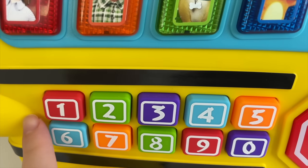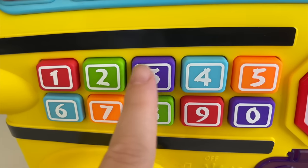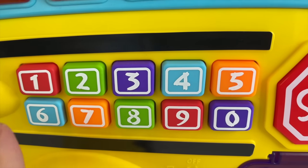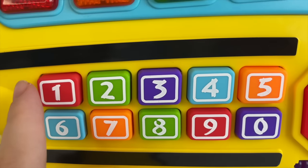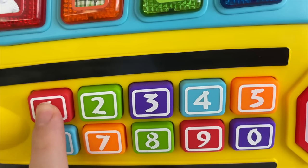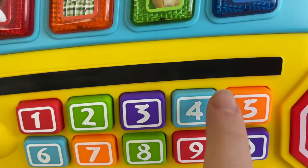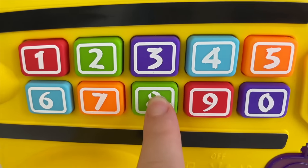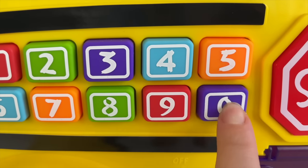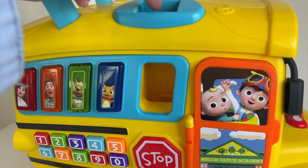At the bottom, we have some numbers. Let's count with me. 1, 2, 3, 4, 5, 6, 7, 8, 9, and 0. Let's press them and see what happens. Let's play. 1, 2, 3, 4, 5, 6, 7, 8, 9, 0. Oh, wow. What should we put here?